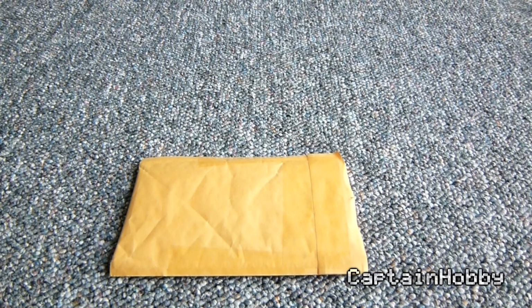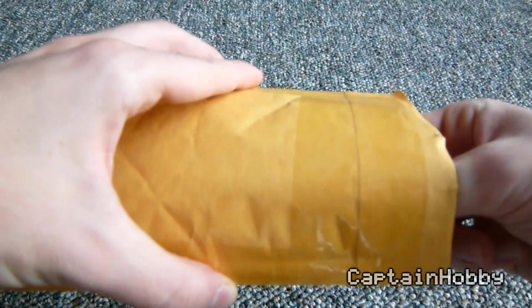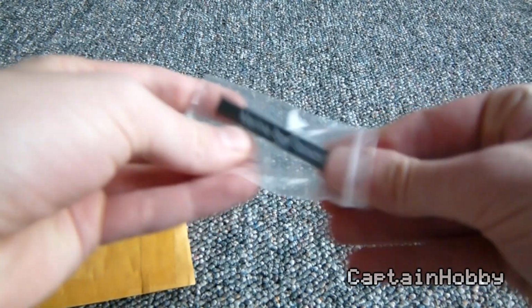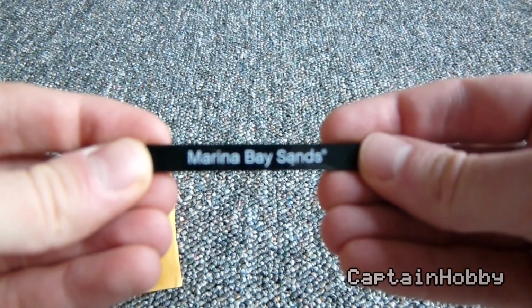What do you guys think is the most expensive Lego piece in the world? There's a couple ways you could try and answer that question, some arguments you can make for different pieces, but I'm going to claim that this is the most expensive piece. This is the 1x8 Marina Bay Sands printed black tile.